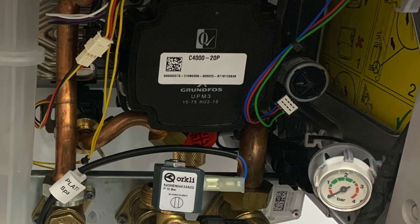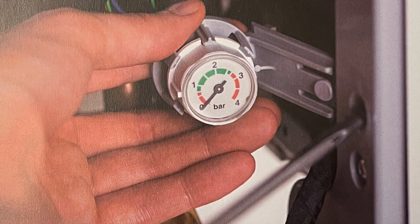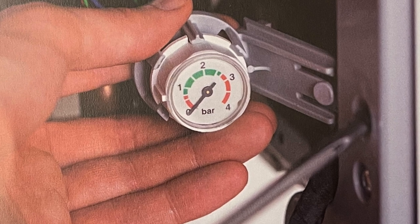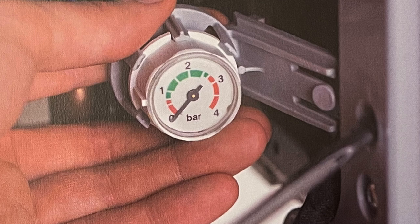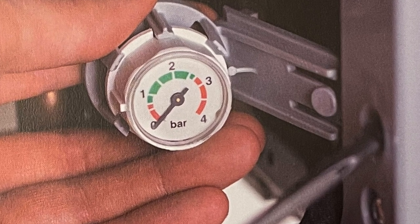So when you're filling the system up, you can see what pressure you're setting it at. There is also a digital version of the pressure gauge on the control panel, but obviously you can't see that when you're manually filling the system. Now, to improve access to the boiler drain valve, which is located just behind the pressure gauge, the pressure gauge bracket can be easily removed from the structure by just inserting a screwdriver into this hole and then pulling out the gauge completely.